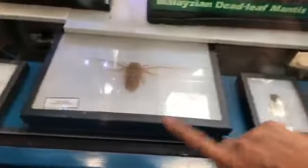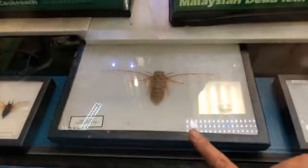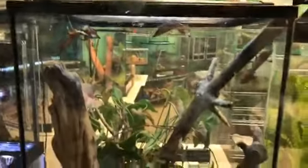Look at the size of that cicada. No wonder they're so loud. These are American cicadas, and then those are Malaysian ones. I've seen cicadas a lot larger than that. Yeah, because that cicada is ginormous. And look at these guys up here, hanging upside down. A dead leaf mantis. Holy moly, they're huge.